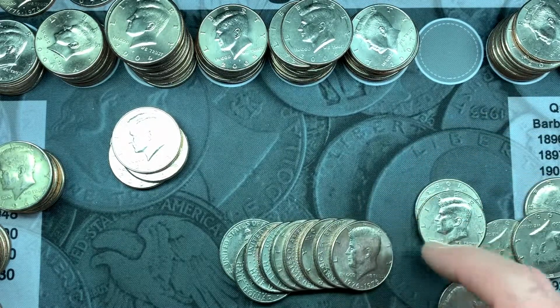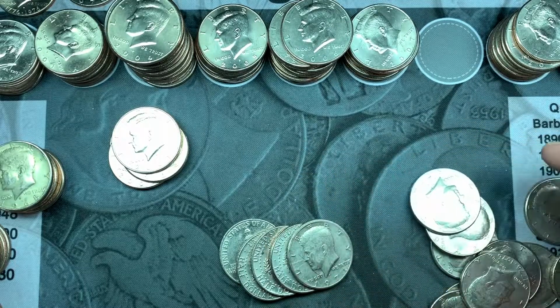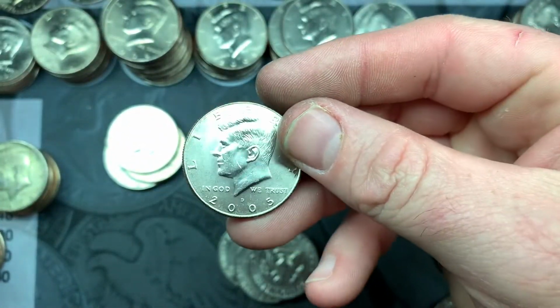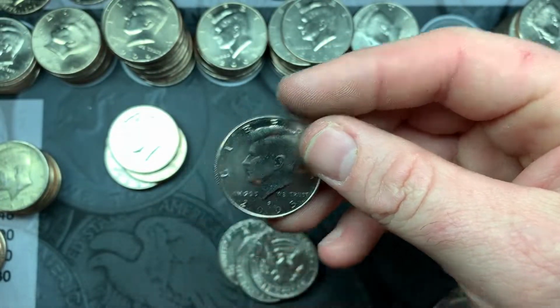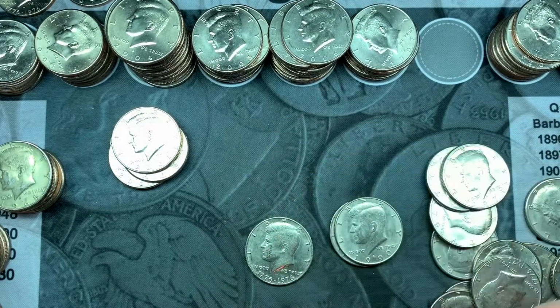And that might round it out. Didn't look like there was any silver in this one, just from looking at the edges. Oh, we got a 2005. That's a nice one. And that rounds it out.